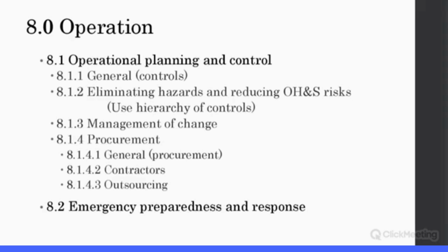Again, that's going to be one of those areas that auditors focus on, because we're nice guys and we like to focus on your weak points. So look at how you guys manage change, how you consider the safety and risk relative to those changes.